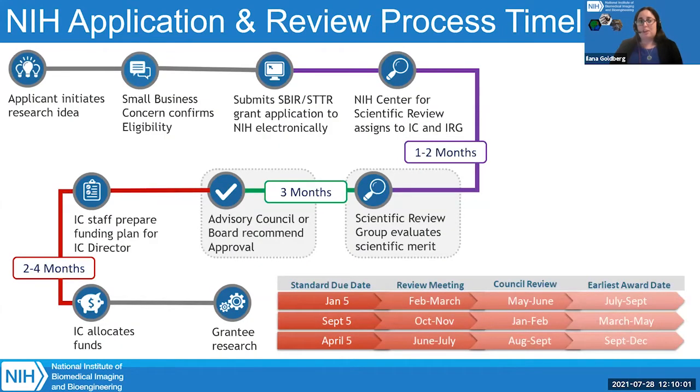I'm going to go over our application process and review timeline for our SBIR program. First, I should state that all applications for our small business program are received electronically, and I'll talk about that a little more later, but everything's received online. When you submit your application, it first goes to DRR, the Division of Receipt and Referral, and they check your application to make sure it's filled out properly. If it's filled out properly, they accept the application, and then they assign it to an institute or center.